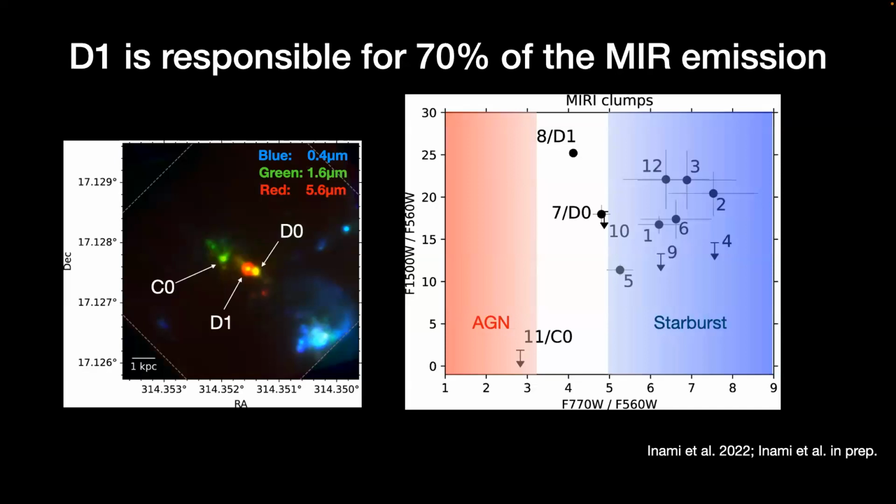One of the most active lines of research is trying to develop the kind of diagnostics that exist in the optical, like BPT, but adapting them to observables in the near and mid-infrared. Because in these objects, especially in these regions, in the optical you are only scratching the surface of what you can see. That's right. If you look at the 4.4 micron image, in the blue, this is completely dark.